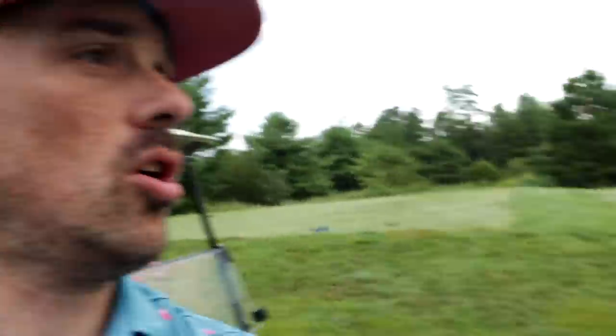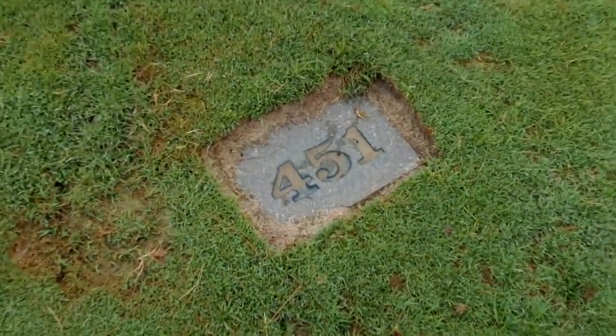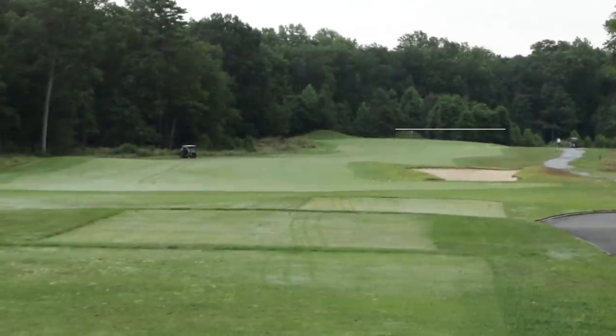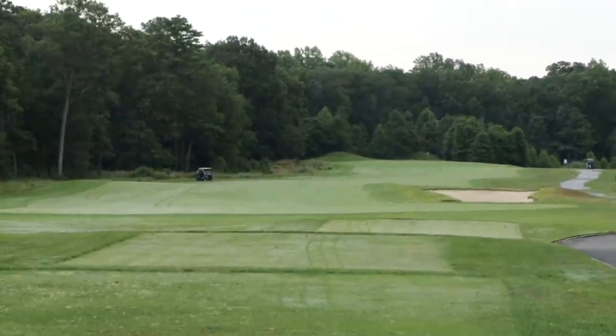Another long par four here. 450 yards straight out, but as we've said before, trouble anywhere you look. All left is going to be fescue, the tree line. Right is a huge fairway bunker that you're going to have to carry. It's so long, you can't go short enough to take it out of play, really. You either have to carry it or play to the left and keep it in that fairway, but it really challenges you on the tee shots here.